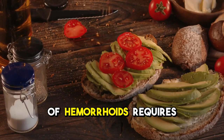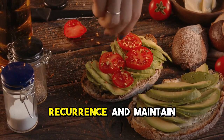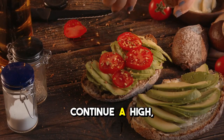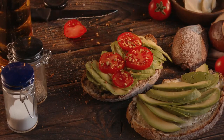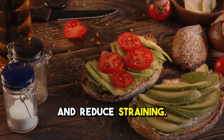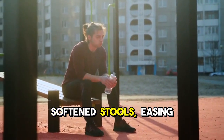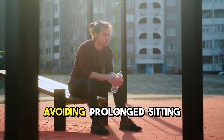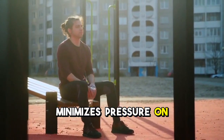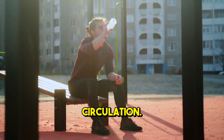Long-term management of hemorrhoids requires a commitment to healthy habits and proactive care to prevent recurrence and maintain comfort. After initial treatment, it's essential to continue a high-fiber diet rich in fruits, vegetables, and whole grains to promote regular bowel movements and reduce straining. Staying well hydrated by drinking plenty of water further softens stools, easing their passage. Avoiding prolonged sitting or standing, especially on the toilet, minimizes pressure on the rectal veins, while taking short walks or stretching breaks can improve circulation.